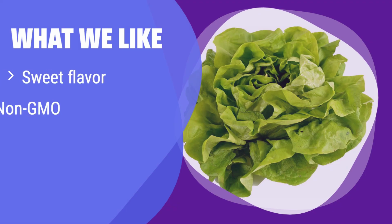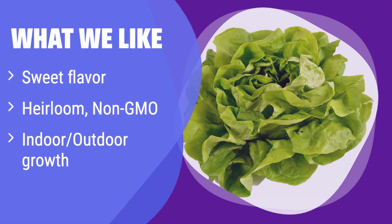What we like. This variety is known for its exceptionally sweet flavor, making it a delight for any salad. It's also heirloom and non-GMO, ensuring quality and the ability to save seeds. If you're looking for a classic, delicious lettuce that grows well both indoors and outdoors, and you appreciate the benefits of heirloom seeds, this is a fantastic choice.